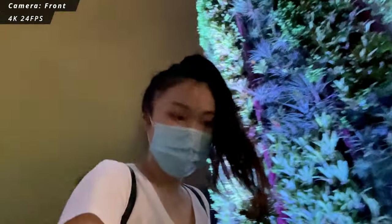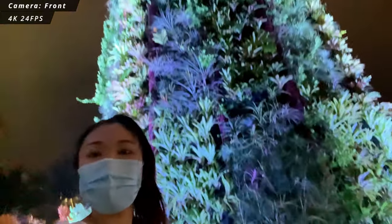I love this because it feels like Avatar. Okay, I still don't like how it looks like in the camera with the night shots on. But I mean, I think it's pretty great. Slightly better than my iPhone 10.